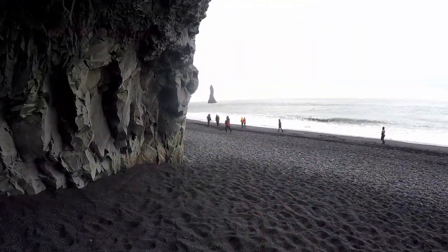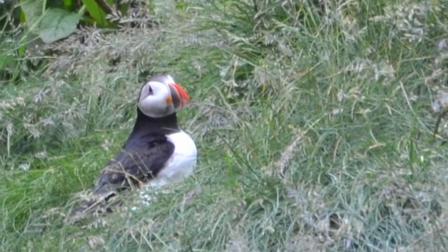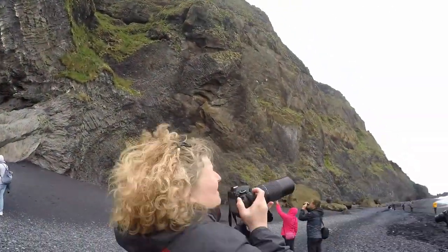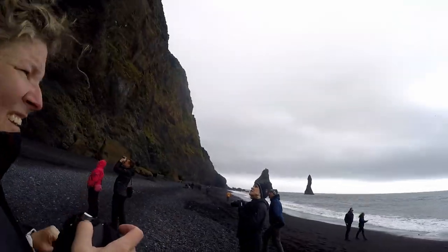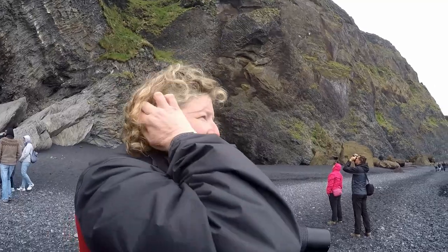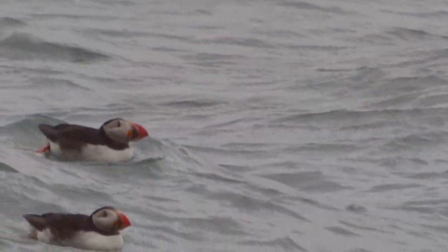There are puffins nesting on the cliffs above these caves. I'll see if I can get a picture of them. Is that a bunch out there? Yep. They're very quick. Yeah, there are.